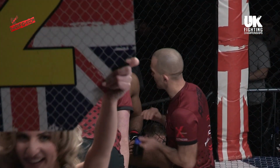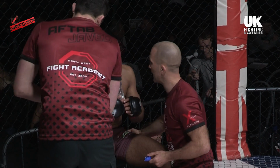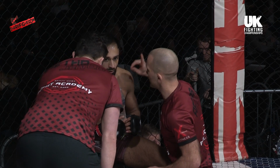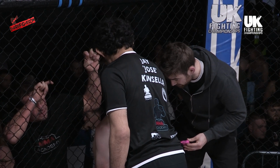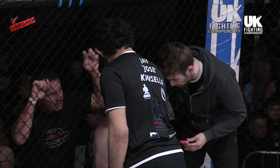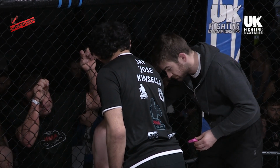A lot of clinch work. And in most scenarios, when somebody shoots for a takedown to try and steal the round late, it's normally too little too late. But in a round that close, that could be the clinching thing. Well, and he didn't just take the takedown and lay. He took the takedown, got on top, and then landed a couple of shots to finish the round.